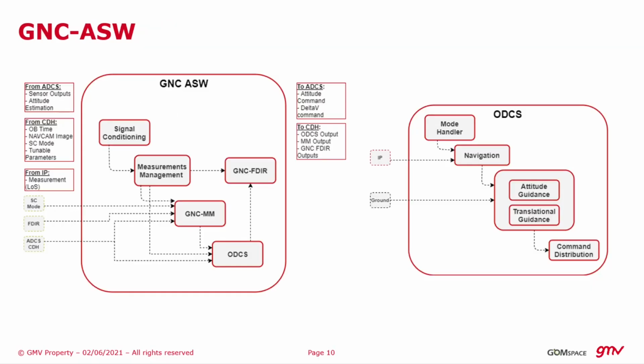The GNC has many modules, such as a fault detection and isolation system, a mode manager in charge of commanding the different modules in the different situations that Juventas will follow, the orbit determination and control system composed of a navigation filter, and the attitude and translational guidance.